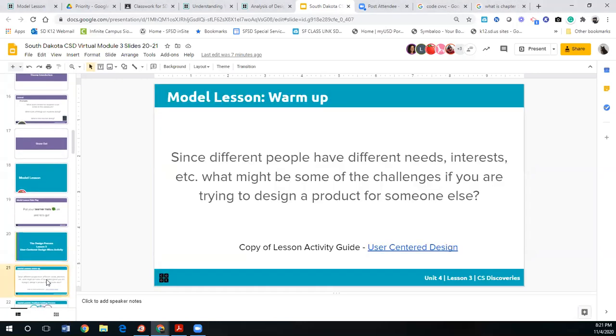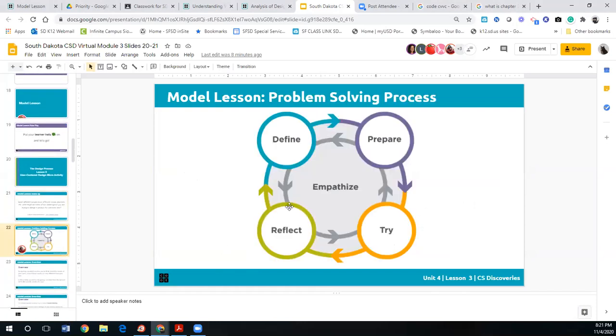Go to 21. Different people have different needs, interests, etc. What might be some of the challenges if you are trying to design a product for someone else? It's talking about user-centered design. Lesson 1 was all about problem solving: you define it, prepare, try, reflect, and it goes in a full circle. But in the middle of it, we want to put empathy. How do we look at whatever we're designing, a game or an app, from the user's standpoint?